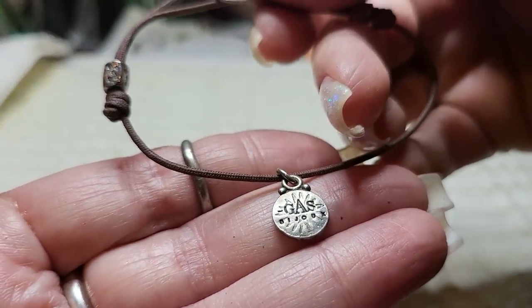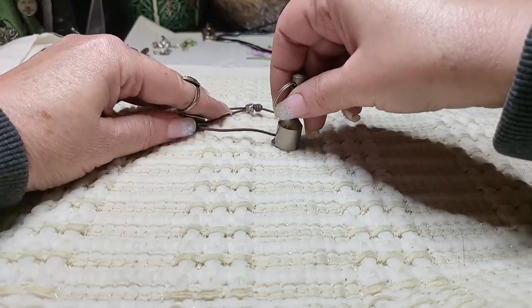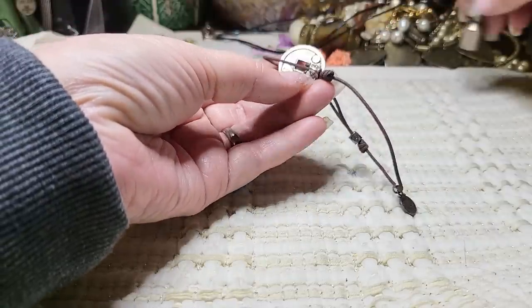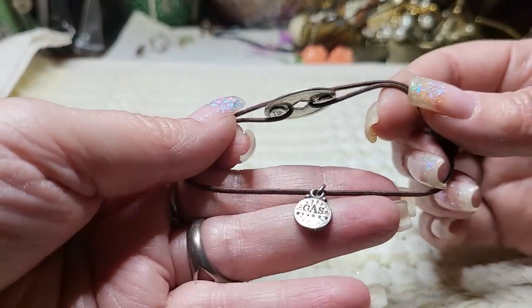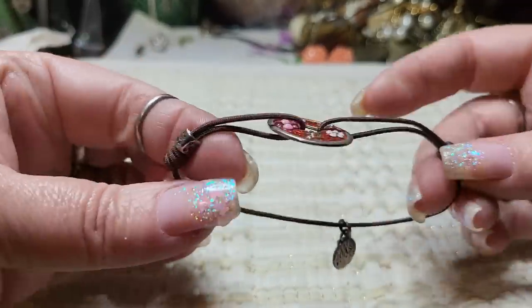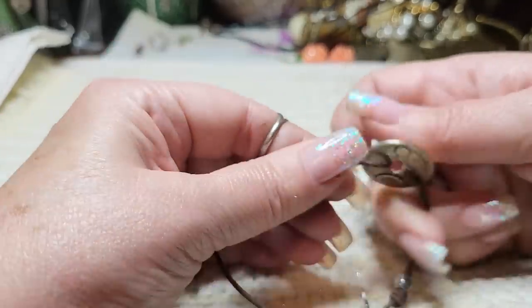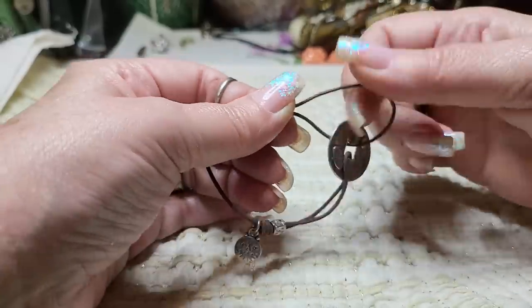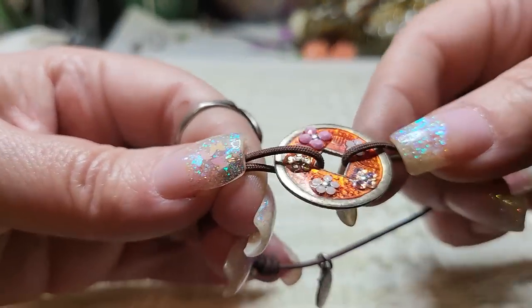Yeah. Okay, I wonder if that's sterling. Let's see. It's not marked. I know this one isn't. All right, well, I'll look it up and see what GAS is. Bougie, I think it says. I don't know. That one's pretty, though. And you can make it longer, short as you want on these sides. They just pull. So if you need it smaller or larger, you just open it up. Yeah, that's nice. Okay. I like the little flowers on it. Little rhinestones. All right, I'll look that one up too.